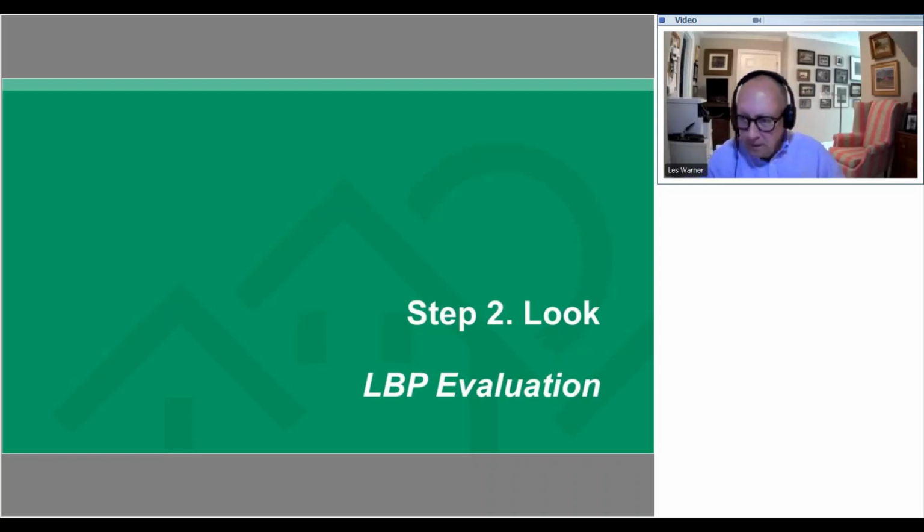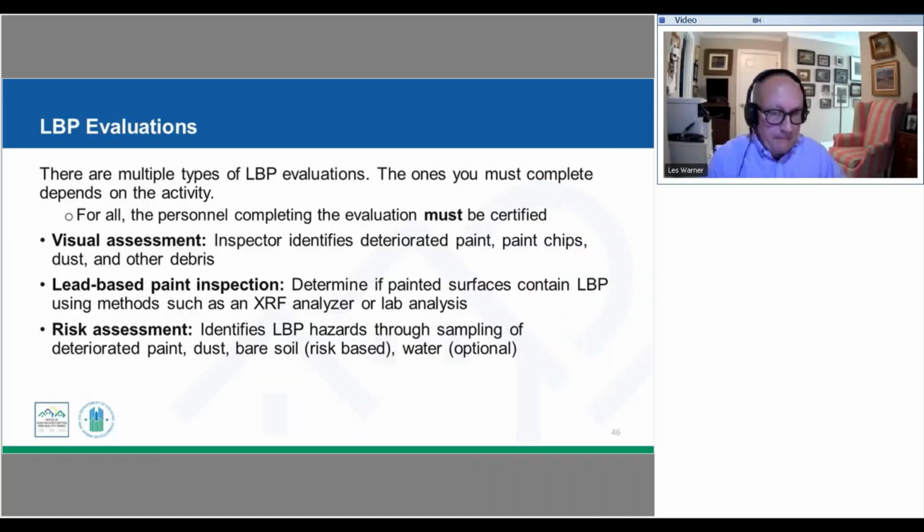All right. So it looks like I'm the presenter now. So we're going to switch over, and we're going to be talking about our look step, so how we evaluate the lead-based paint. Depending on the subpart that you're dealing with, and as you'll see in this subpart, level of assistance is going to determine the level of lead-based paint evaluation. So if we were doing a visual assessment, this is the inspector going through looking visually, hence the name, for signs of deterioration in paint. So, you know, flaking, chipping paint, paint chips, dust, other debris that might be visible indicators.